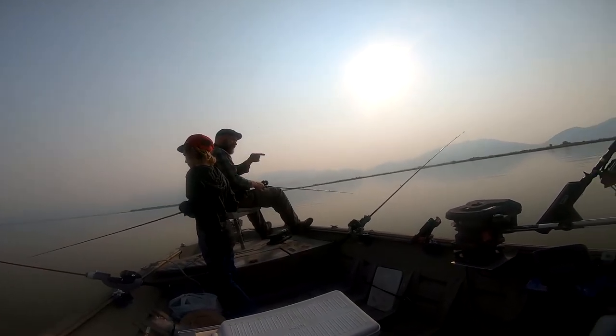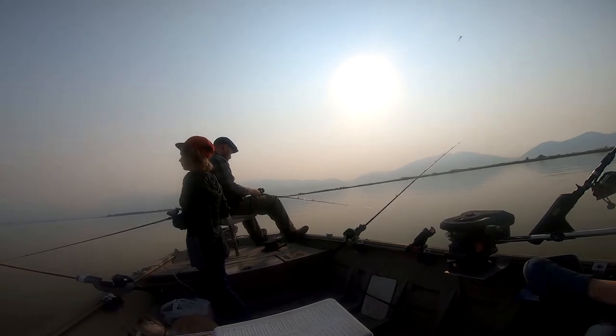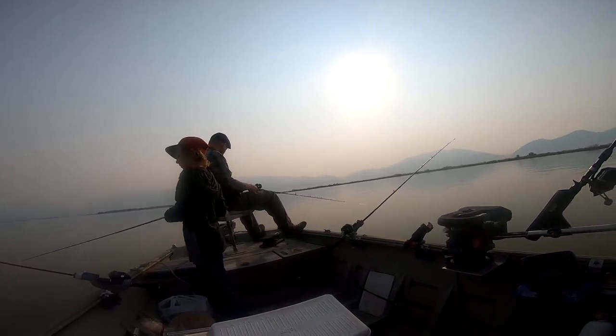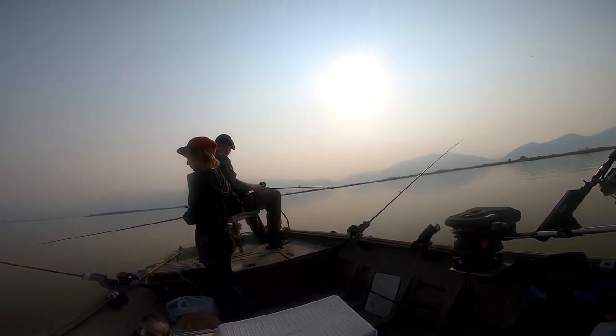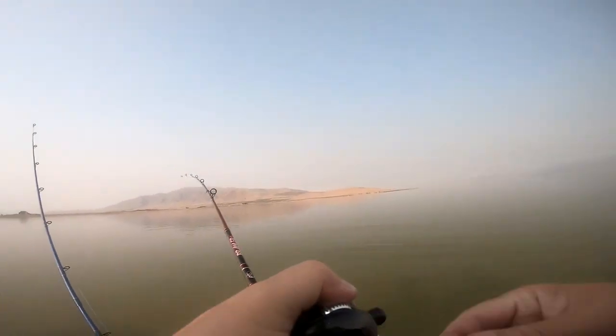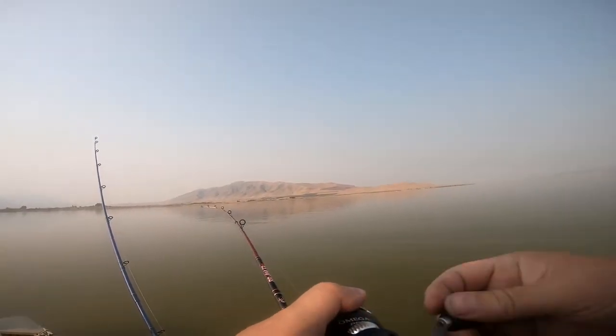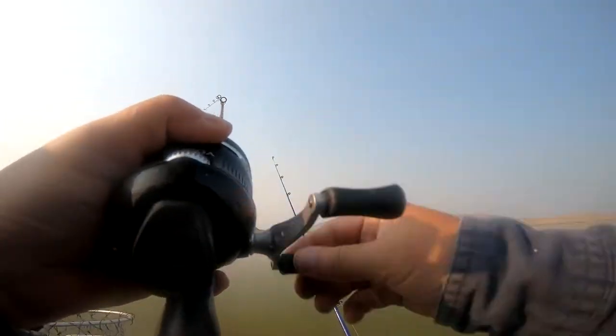Is that just dragging in the mud there? Yeah. You'll know when there's a big fish on there, it's going to yank hard. It's pretty big. We're in 4 feet of water. Fish or a bomb? No, it's a fish. Where is it going? Okay, there it is. That is a nice catfish.